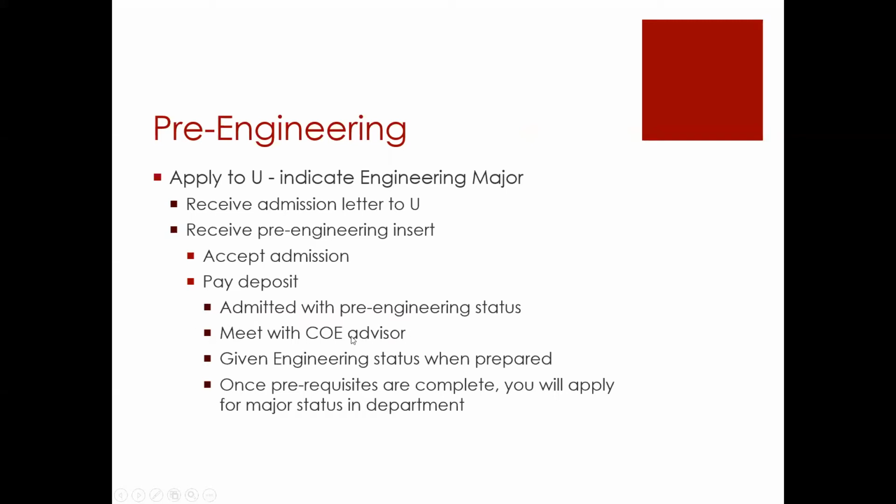You'll meet with a College of Engineering advisor, and then you'll be given engineering or full major status when you're academically prepared. This means that once you've completed the prerequisites in order to get into your major, that's when you'll be given full major status. So again, it looks very different from major to major. Some of our majors, you just have to be able to enroll into calculus in order to get full major status. Others are a little bit more competitive, like computer science and biomedical engineering. So I would highly recommend that you connect with them later today during that noon to 1 slot, because they can tell you what it looks like specifically for the College of Engineering and their specific major.